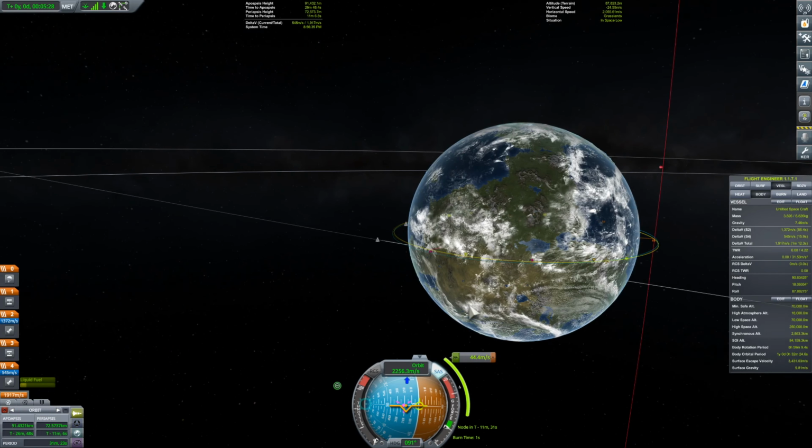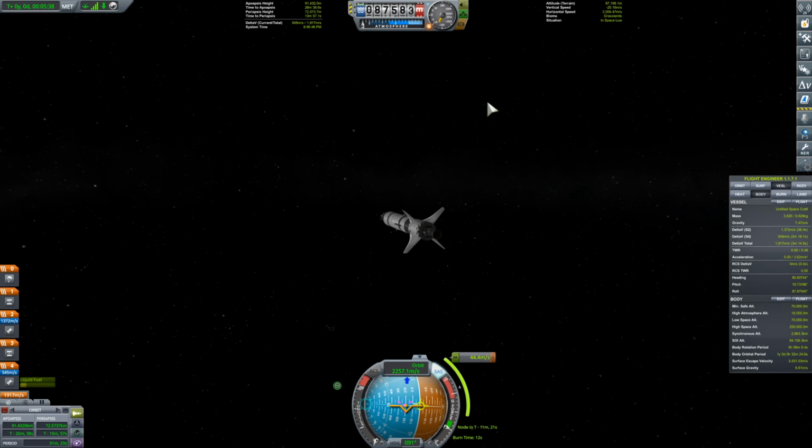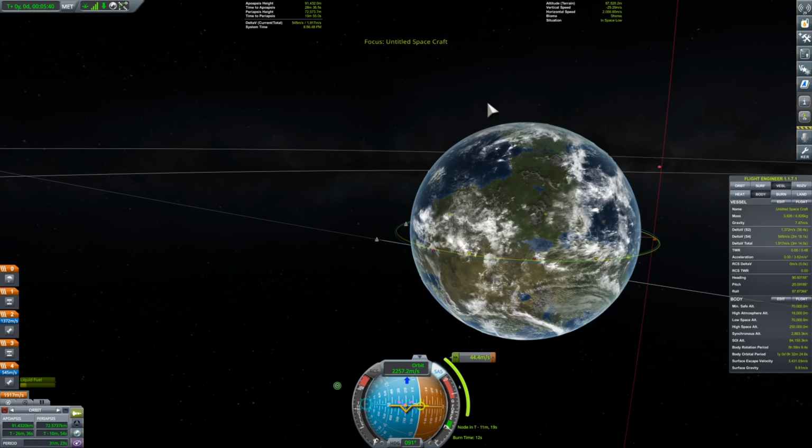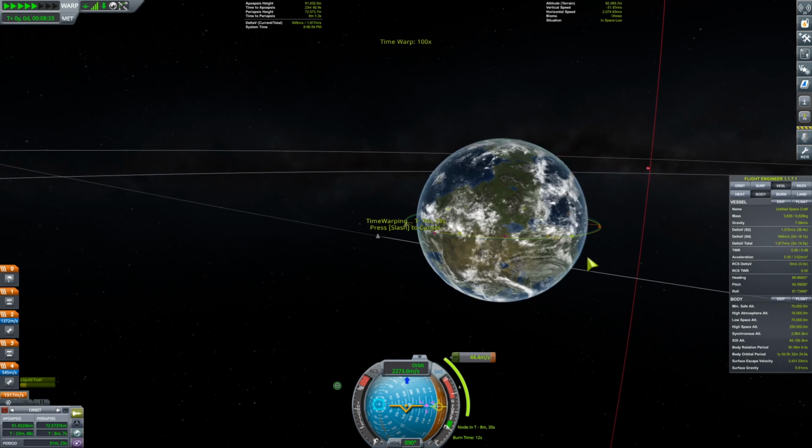But you can see that's a tiny, tiny burn. So we're going to do the thrust limiter method again. 12 seconds. That'll do. And let's warp to our next maneuver.